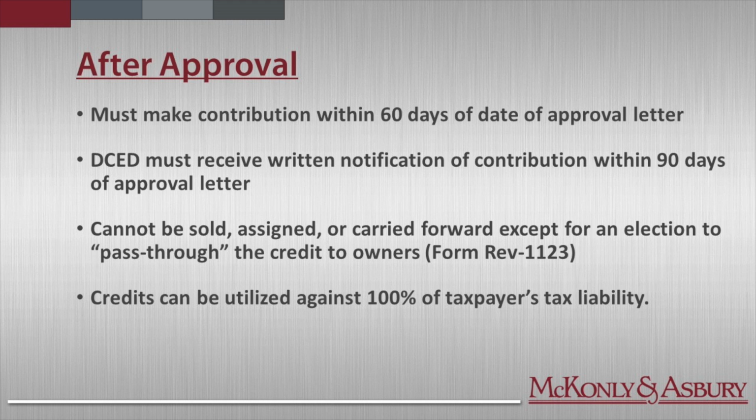After approval, the rules will be stated right on the letter that you get from DCED if you are approved. Approval letters go out in waves, but typically if you're a new business, it would be November, December. If the state budget's late in getting passed, it could be beyond that, though. From the day of that letter, you have 60 days to make the actual contribution to the organization, and within 90 days from the letter, you have to actually submit proof from the organization that you made the donation.